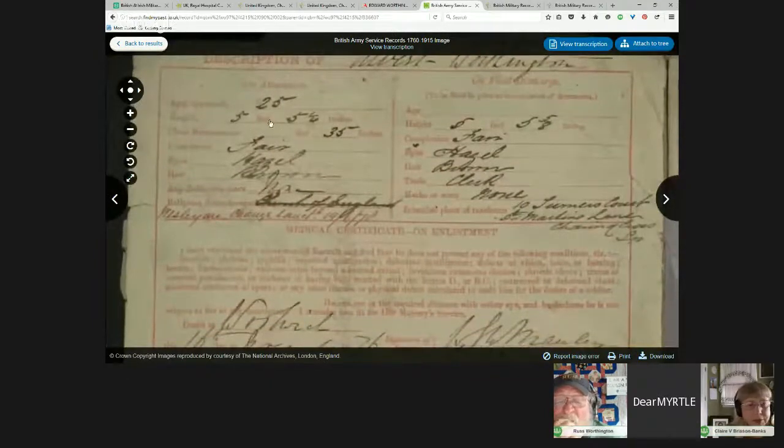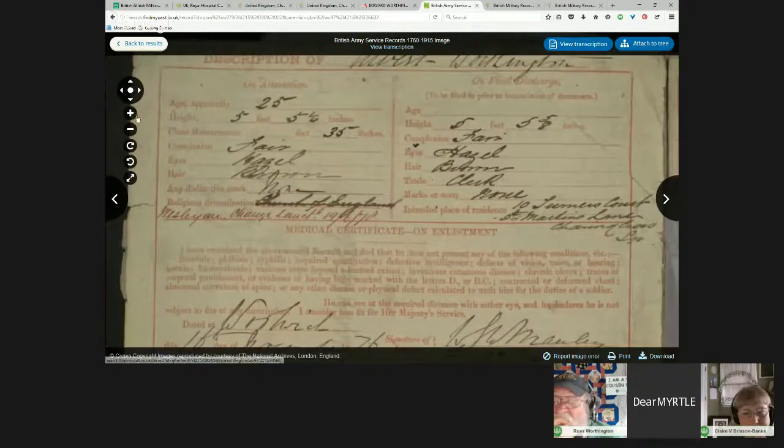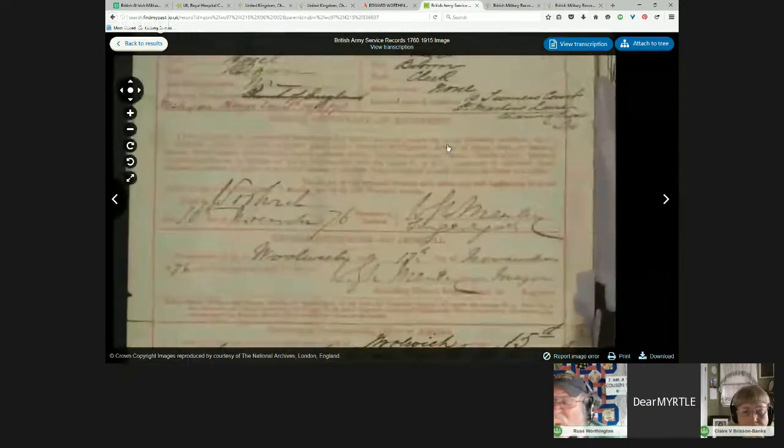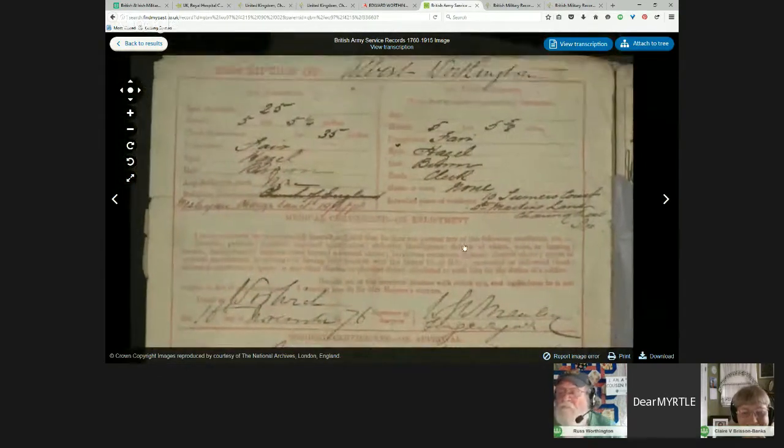25, 5 feet 5 1/4 inches. By the way, on the first page I used this little plus or minus to zoom in or out, but on this page I just inadvertently used the roller on the top of my mouse, and so by doing that I can zoom in and out. So it's very quick refresh, isn't it? Cool. All right, so fair complexion, hazel eyes.